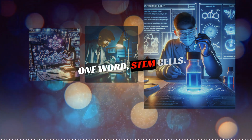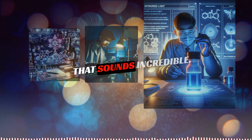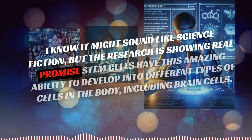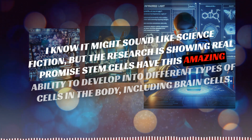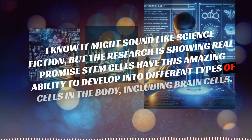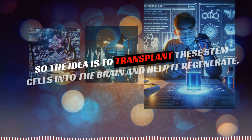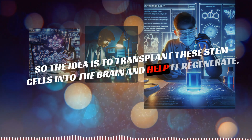One word: stem cells. Stem cells for dementia. That sounds incredible. I know it might sound like science fiction, but the research is showing real promise. Stem cells have this amazing ability to develop into different types of cells in the body, including brain cells. So the idea is to transplant these stem cells into the brain and help it regenerate.